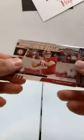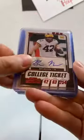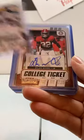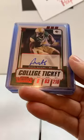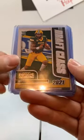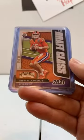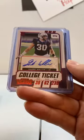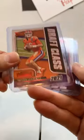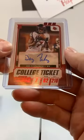Let me show you what we got. We did get Mac Jones and Travis Etienne. This stack will have the autographs and some big rookies. Ben Mason, auto. Dylan Moses, auto. Austin Watkins, auto. Marlon Williams, auto. There's a Trey Lance rookie. Ben Skowronek, auto. Trevor Lawrence. Garrett Wallow, auto. Red Trevor Lawrence. Malik Herring, auto. And Dez Fitzpatrick autograph.